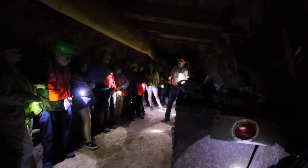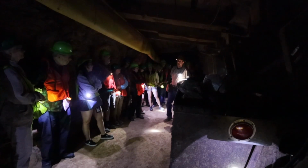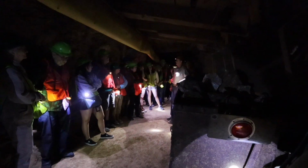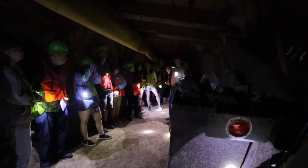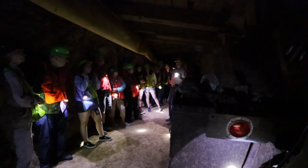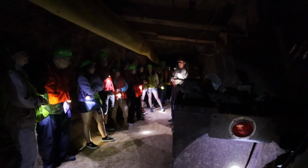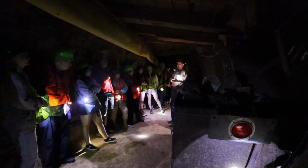Now the mules lived down here from 3 to 5 years, depending on their eyesight. If a mule had their own stable and their own barn, they had their own veterinarian, they had the best food, and they were checked out once a day.